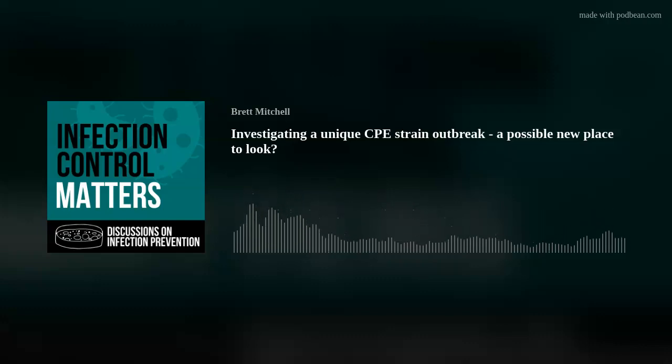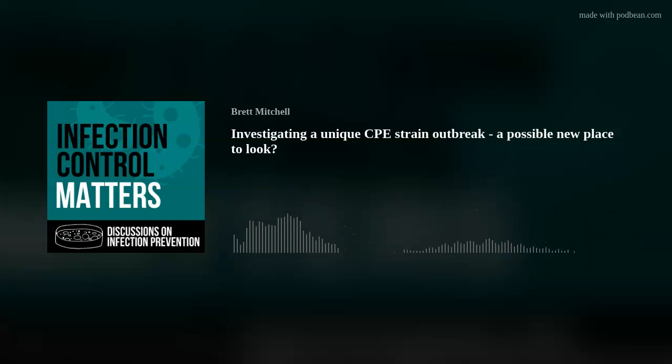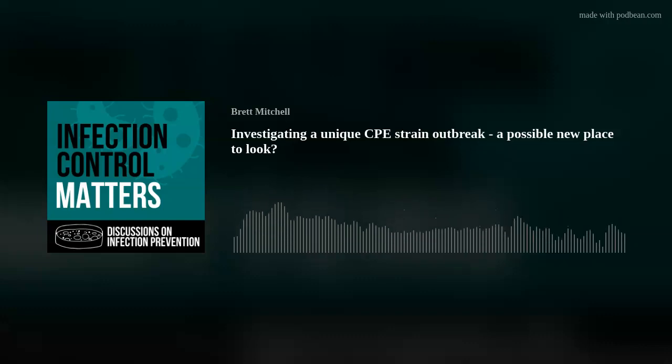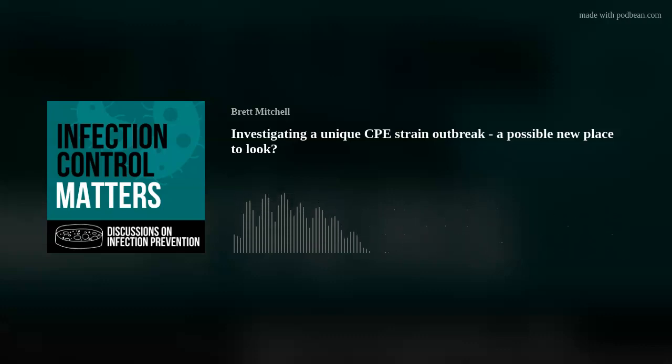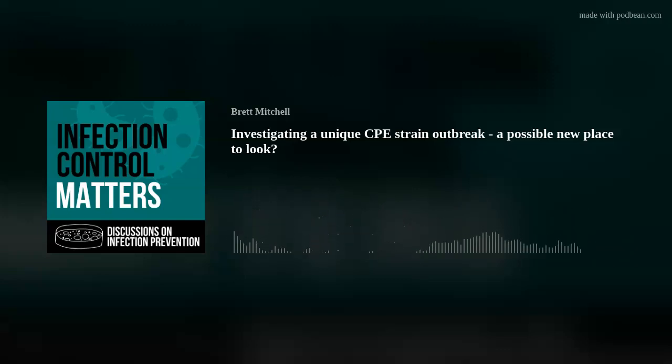Well, it started around 5-6 years ago, in 2016. Like many organisations, we'd probably been looking for CPE in patients and swabbing them for a few years, following national guidance. At that stage we were just screening patients who had been admitted in hospitals abroad or in trusts in the UK where we knew they'd had problems.